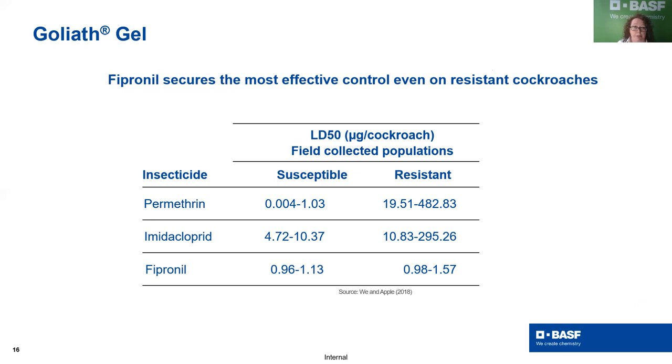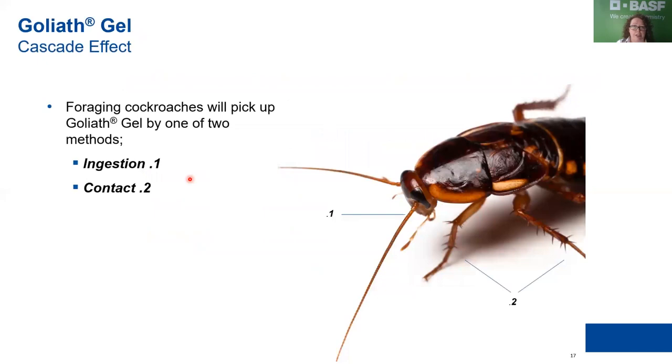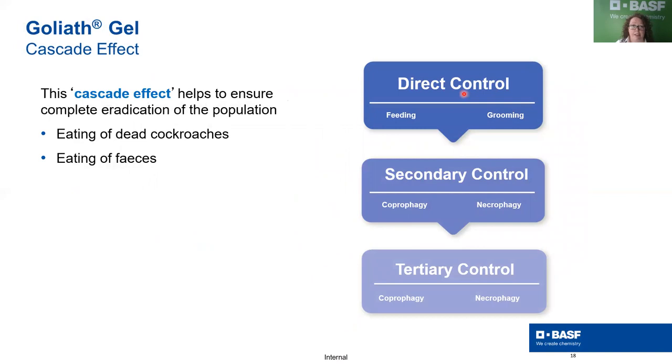So we talked about ingestion. So ingestion is through the mouth parts here where they eat it, and contact is off their feet. And then they're obviously going to clean themselves and pick it up and take it in as well. So two direct points through entry. So through feeding and grooming, we get this direct control.